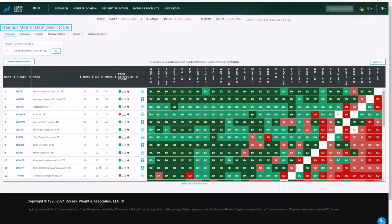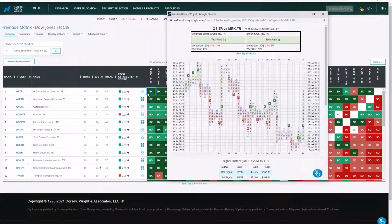This particular matrix consists of the 30 stocks that make up the Dow. Each box within the matrix corresponds to an individual point and figure relative strength chart. In this case, Goldman Sachs versus Merck. The BX here means that Goldman Sachs is on a buy signal and in a column of X's against Merck.